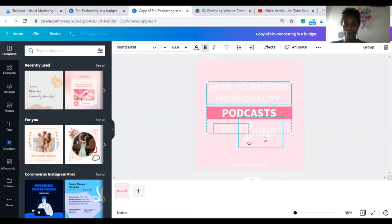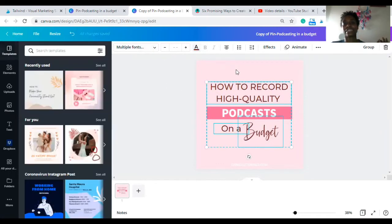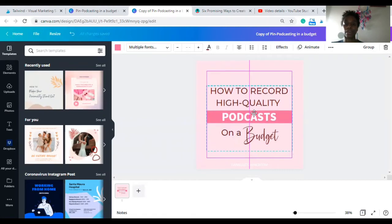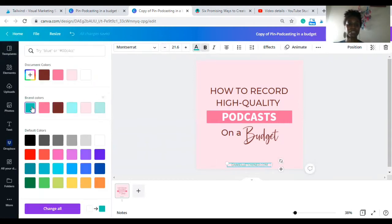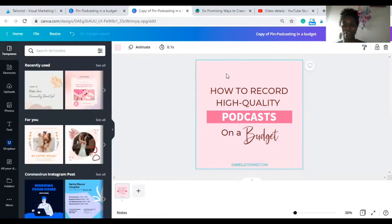But what I want to focus on today is the Tailwind Create and seeing the difference. You can use any design program, they have other design programs out there and you could use any of them. But I want to focus on what's the difference in the time that it would take to get this done. So I have my brand colors saved here, and we'll talk about how that is helpful in Tailwind Create also. So let's get to batching this content.